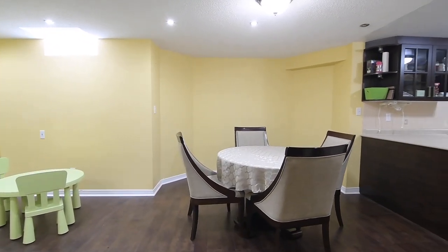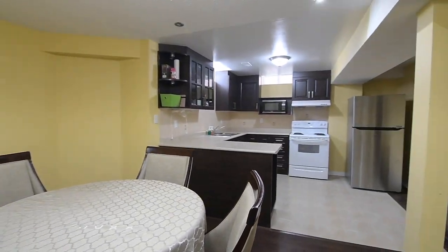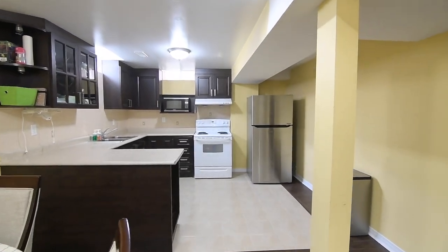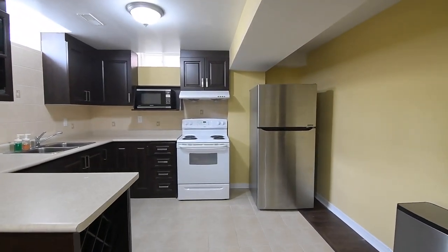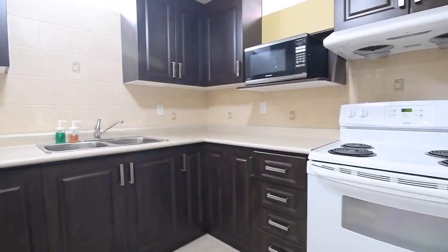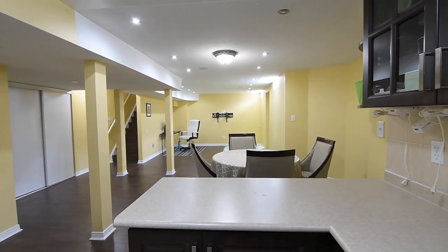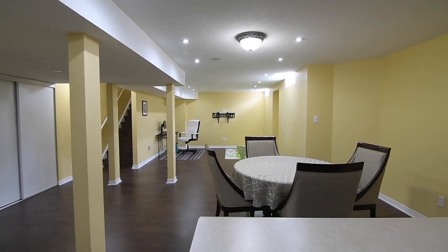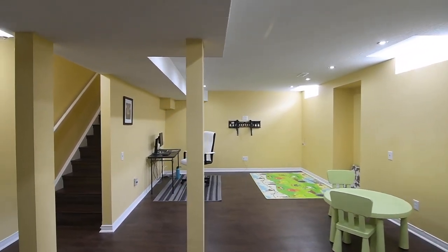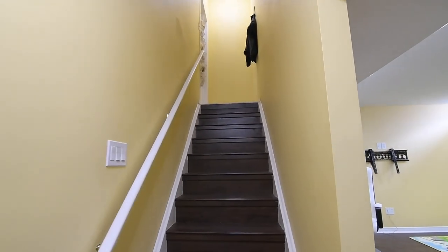Its open concept recreation area can easily accommodate spacious living and dining areas, the kitchen features ceramic flooring, ample cabinetry storage and counter workspace, as well as an oven, fridge and double sink. And the staircase leads to the main level laundry room, which has a separate side door entry into the home.